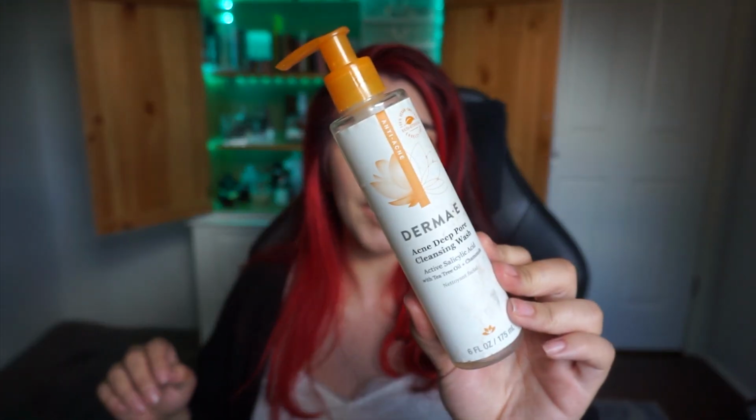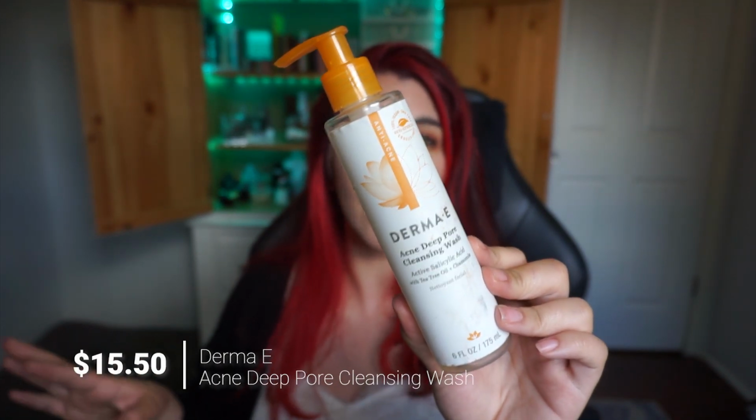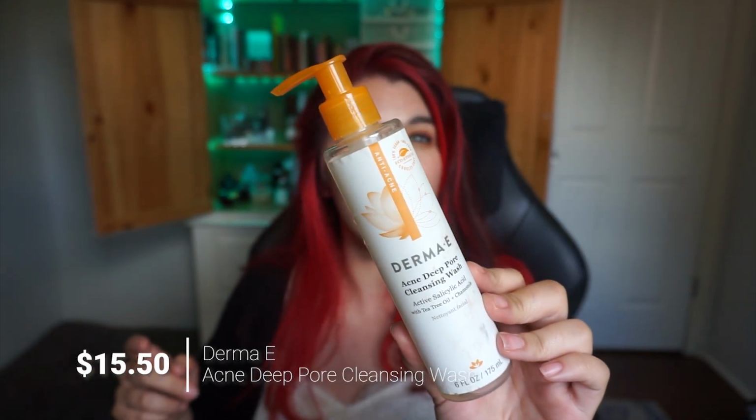So there's that. Then the Lio Acne Deep Pore Cleansing Wash. This is my second or third. I don't remember. This is my second or third container or bottle of it. I like it. It's great. It does the job. I can see myself repurchasing this.